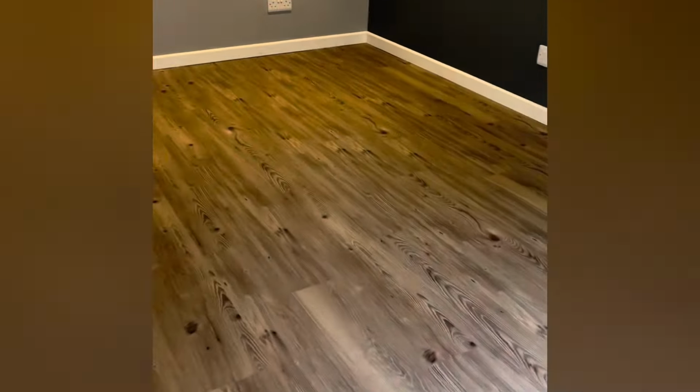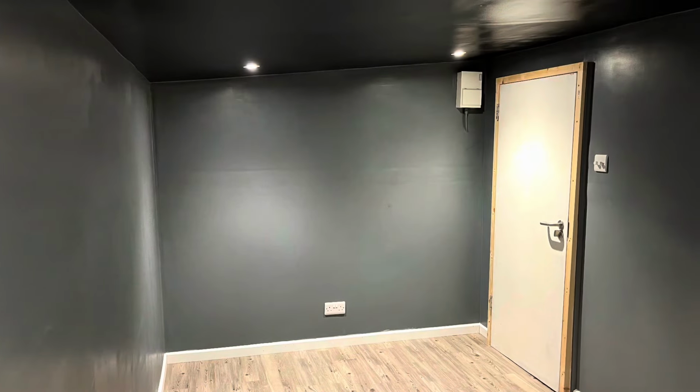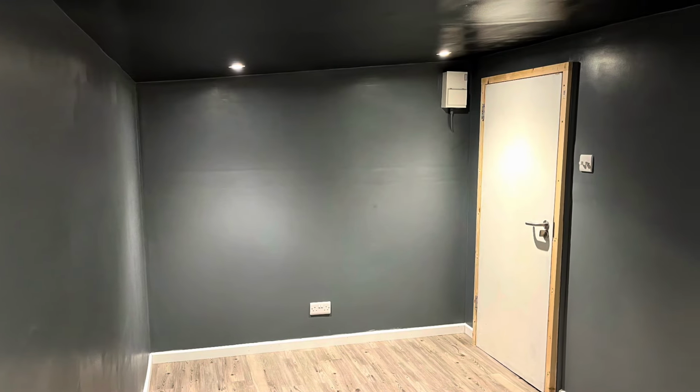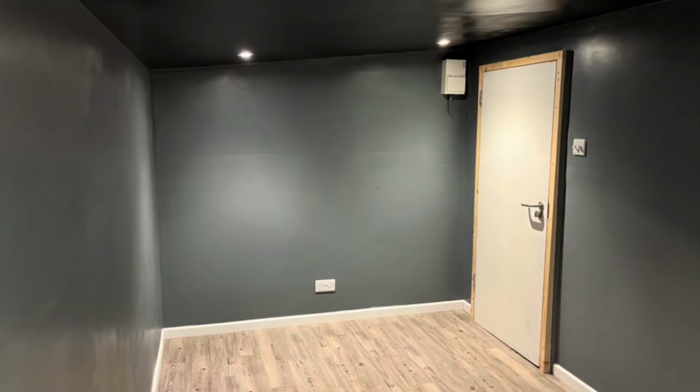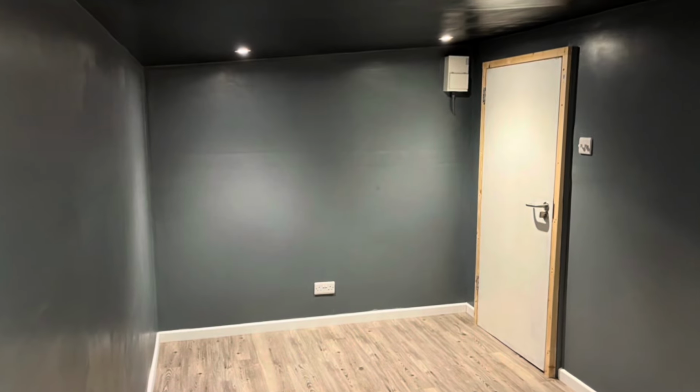And then ultimately it was ready for the flooring to be done. And this flooring, unbelievable really. This was from B&M. It was £12 for every 7 sheets, about 1 foot by 3 foot, something like that, maybe smaller. But anyway, the shed looked like this at the beginning of the video, and it ended up looking like that. So not too bad.